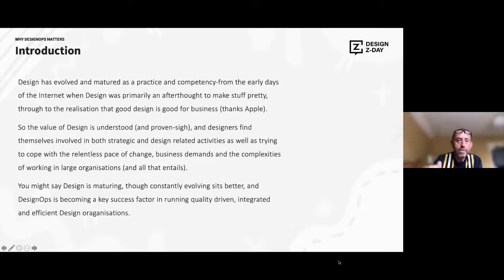So the value of design is understood and proven. I think any of us that have been around long enough have gone through all those arguments with management and within companies trying to prove the value of design. And today, we designers find ourselves involved in both strategic and design-related activities, as well as trying to cope with the relentless pace of change, business demands, and the complexities of working in large organizations.